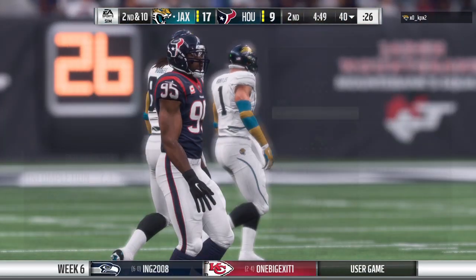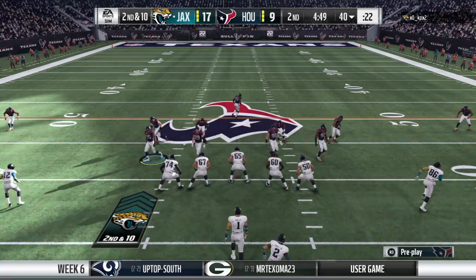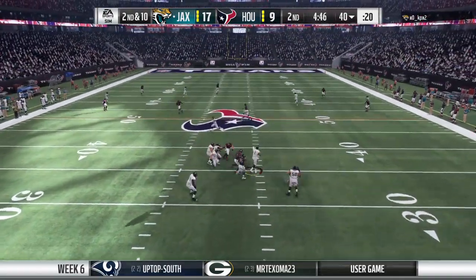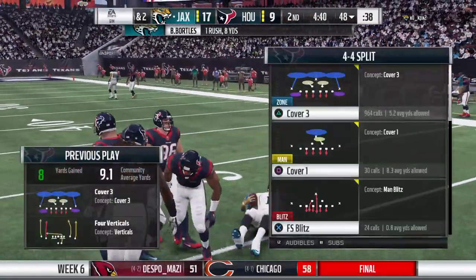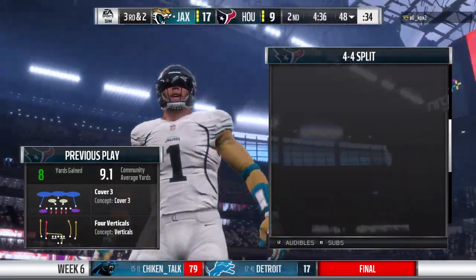Yeah, he's since being hurried. He got rid of it before taking the hit, but incomplete. Back to the air on 2nd down. It's Bortles eluding the pressure right. And he'll get it out a couple yards shy of midfield at the 48. He turned that into a nice gain. Gets him 8 yards closer for 3rd down.